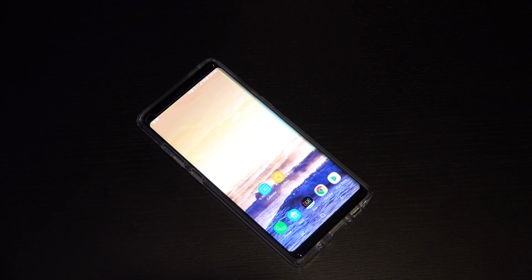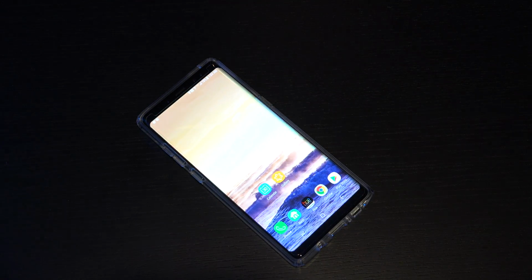Now, I would have loved to have seen ZAGG come up with a way to really cover more of the top bezel of this nearly bezel-less phone. But the reality is you've got an earpiece there, you've got a camera there, you've got sensors, LED. They didn't want to mar any of that, screw it up. So I understand why they didn't do that. But otherwise, right now, I think you'll be hard-pressed to find something as good as what we've got here.